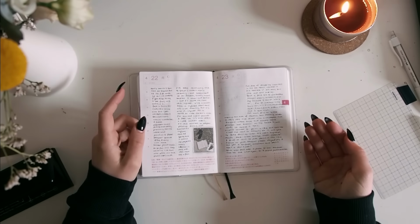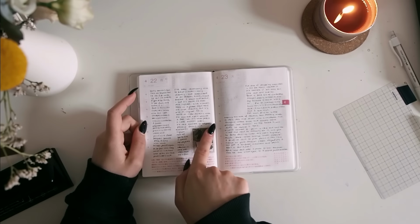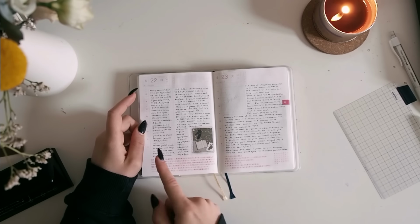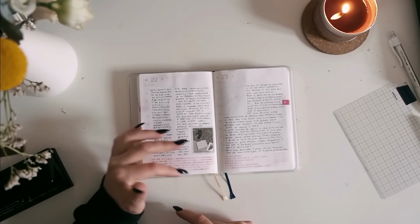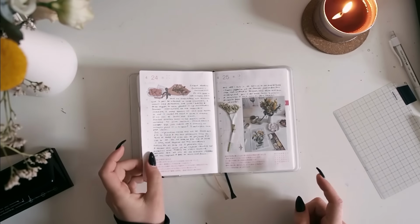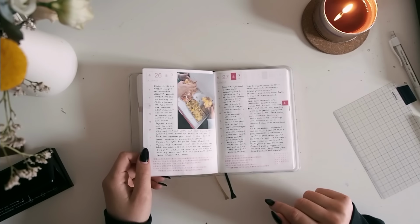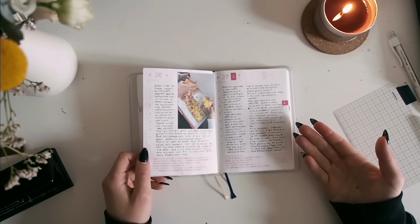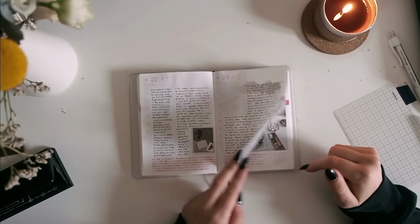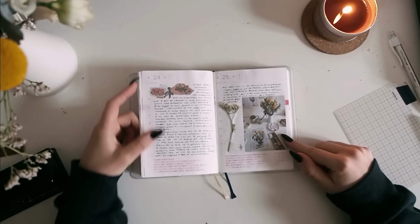I thought to switch things up a bit. I normally ignore the secret line and just write all the way through, but I thought for a couple of pages I wouldn't, and I would just do the 2 sections. I think here I was talking about 2 different things, and then there's another page later on here where I just continue what I was talking about, just to break up the page in a bit of a different way. I really like this sticker. I think that's so cute.